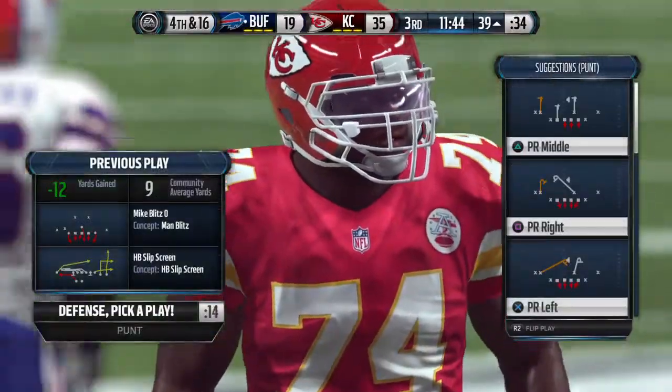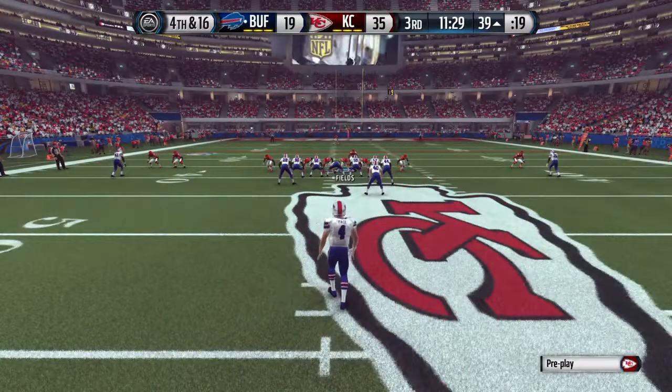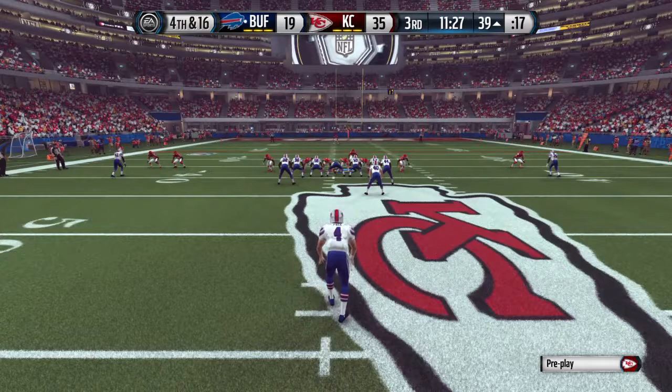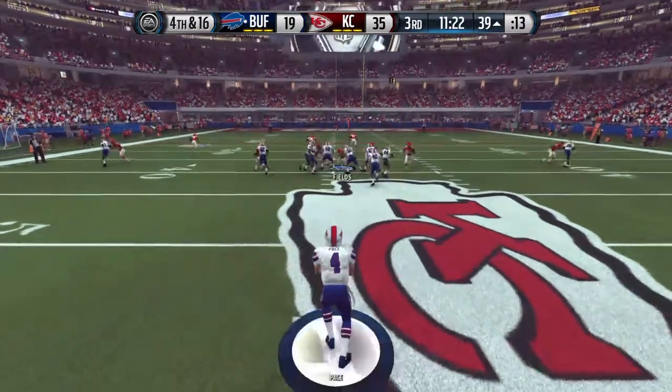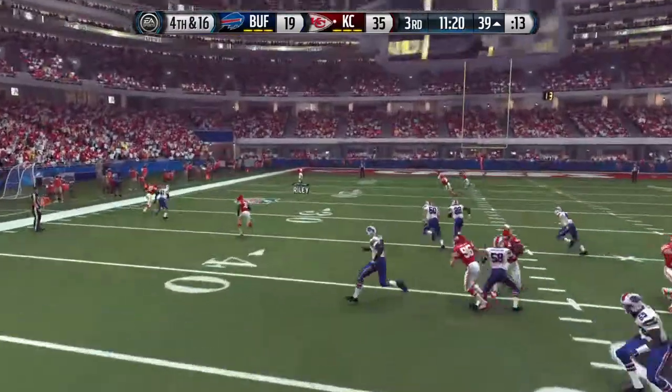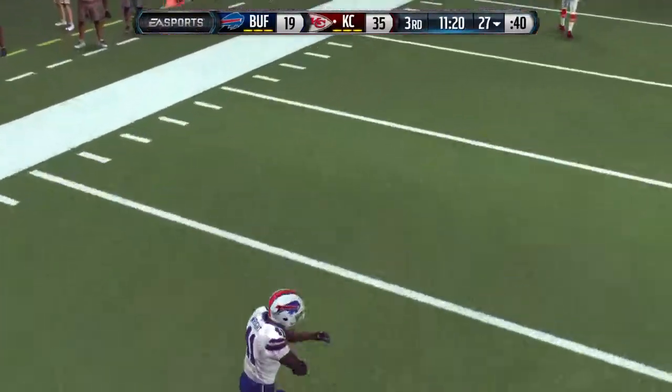Get tired of sending 3 or 4 players at the quarterback in passing situations. So this time the defensive coordinator sends the blitz, and they are up for it. They get to the QB and get a sack. And the punt is kicked out of bounds.